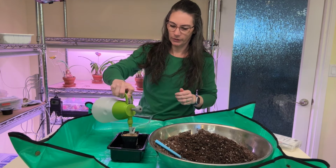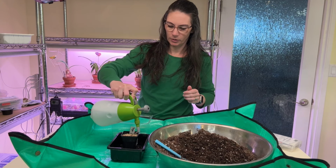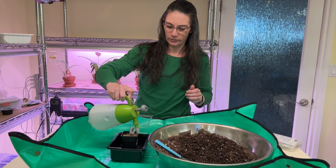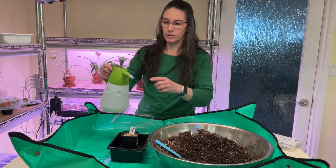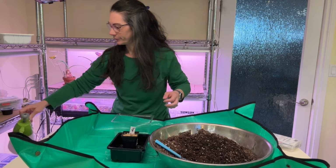Oh, that didn't work very well. I need to get a new spray bottle. This one wound up outside over most of the winter, and even though I had the top out of the reservoir, I think there was still moisture in there somewhere, and I think it's broken something.